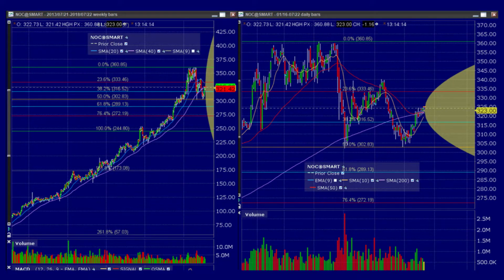You see that NOC touched the 50% retrace and has touched it twice. The more touches you have at a price level, the more support or resistance at that level becomes. The $303 per share level with 2 touches is a good support level. Now, I was not interested in letting our profit go down further, but I'd be happy to buy the stock back near the $303 level.